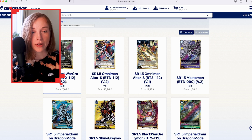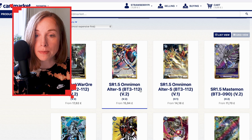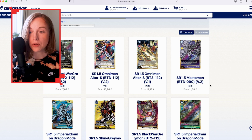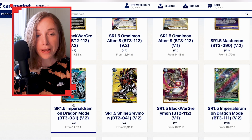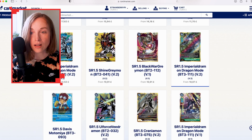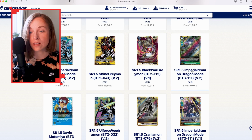So this is my favorite boy here, this Blackwall Greymon. The Omnimon Secret Rare and the Omnimon Alternate Art. Secret rare for the box, and these alternate arts are really hard to hit. Yeah, like 15 quid. Mastermon, £12. Imperial alternate art, £12. Shine Greymon, 10. That secret rare alternate art is a tenner.